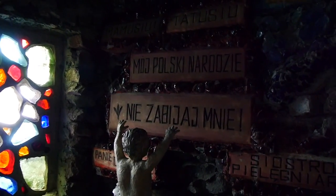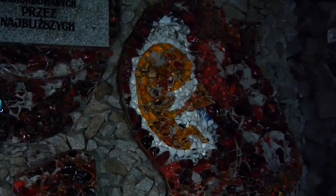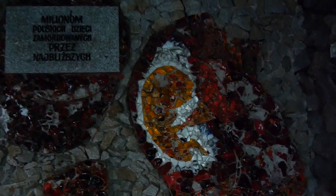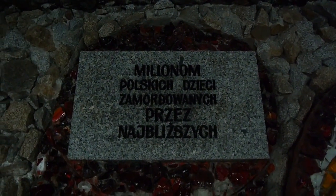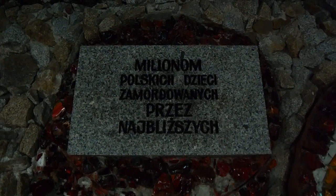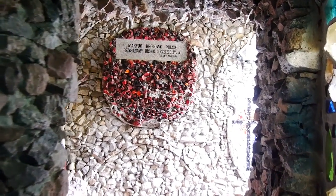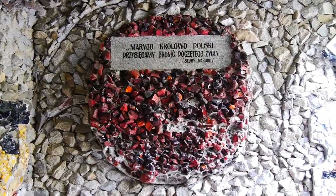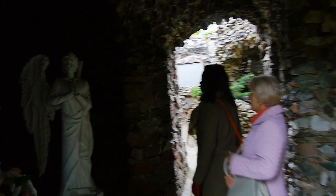It seems to be a protest against abortion. Maybe. There seems to be a symbolic child in the womb here. And then it says, "To millions of Polish children murdered by their nearest." Obviously, it was made by people who didn't like the idea of abortion, without judging anyone. We are entering another stage, which seems to be quite interesting.